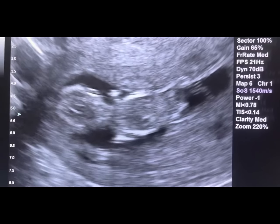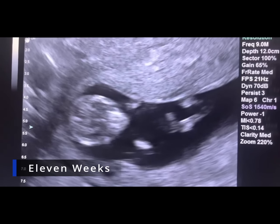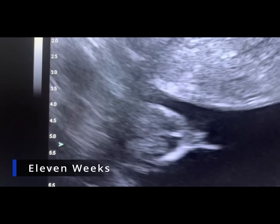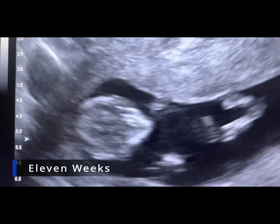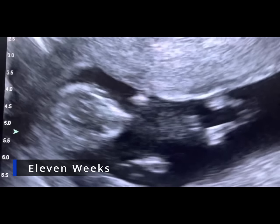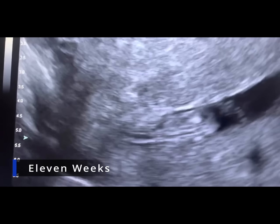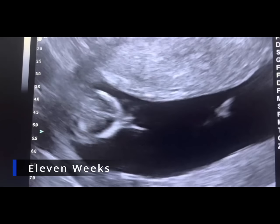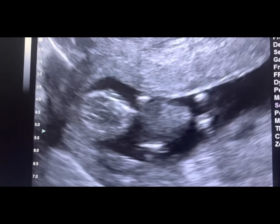Today I'm very happy to see a beautiful singleton pregnancy at just over 11 weeks gestation. There's the head. We're beginning to see the walnut shape of the brain, which is very good to see. You can see the face forming. You can see the heart beating in the chest. You can see 2 arms and 2 legs. We call this the teddy bear view. You can even see some of the ribs right there. So this is a beautiful looking pregnancy at 11 weeks gestation. Congratulations.